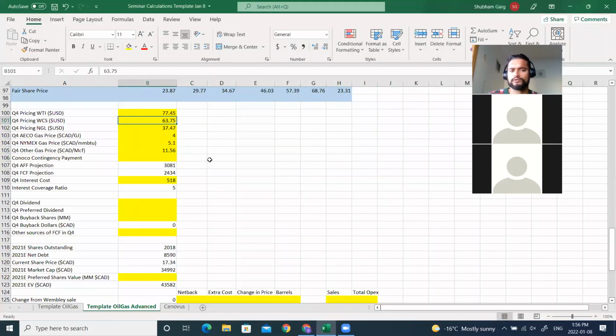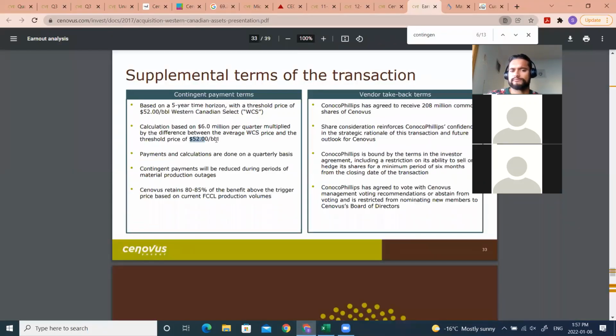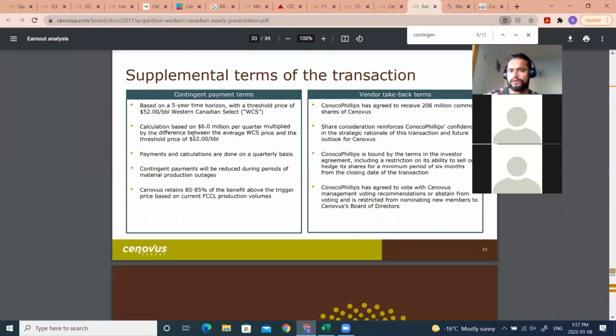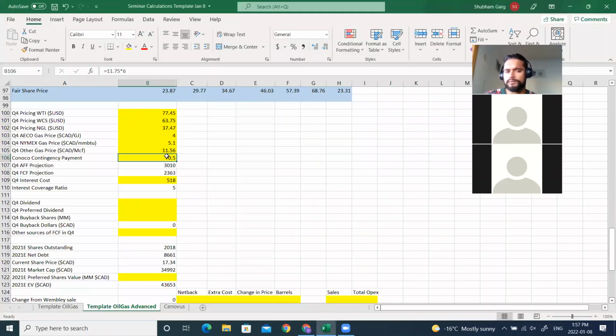So in Q4, the WCS price was $63.75. So from 52, that's $11.75 extra, and we multiply that by 6. So the Conoco contingency payment would be 11.75 times 6. So Cenovus paid roughly $70 million to Conoco in Q4. So not a huge impact, but it's important to keep these things in mind, because if the WCS price went to $80 a barrel or $90 a barrel, it's going to be a huge payment that they're making.